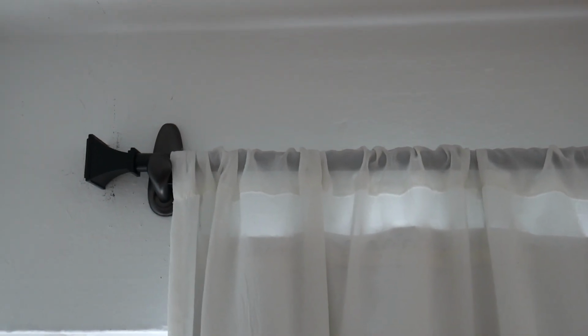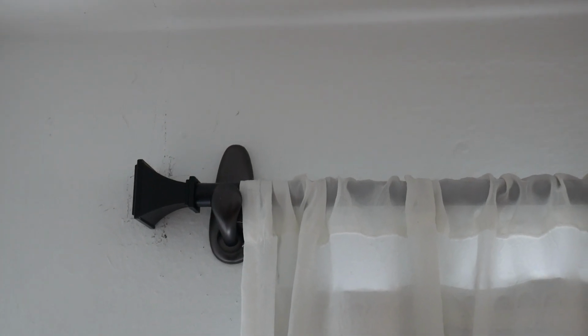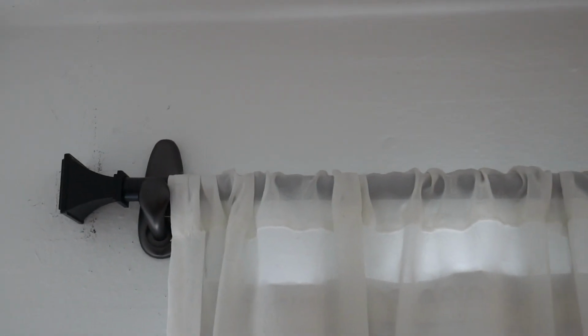This was the hardest setup of my apartment. I didn't want to drill into the walls, so I wanted to use these, you can see my scratch marks, sticky hooks, and trying to find the right size, trying to find the right rod. And I put the tape on because I was nervous on some of them. They're not on all of them, but they have actually stayed.